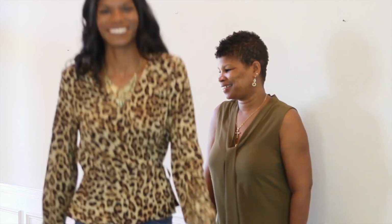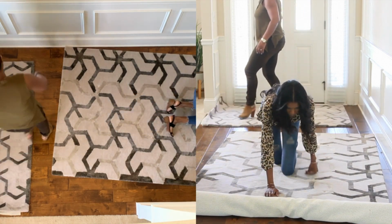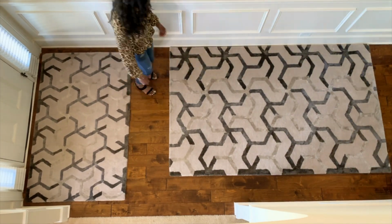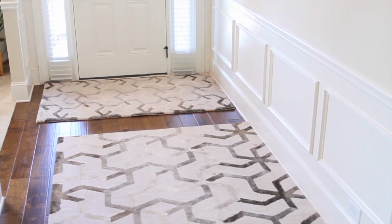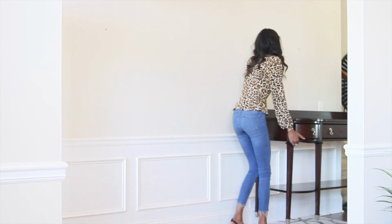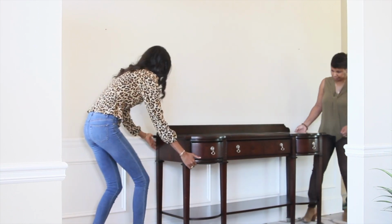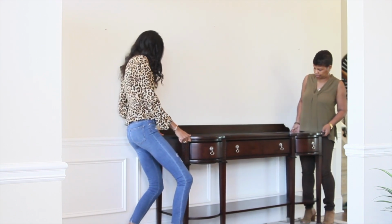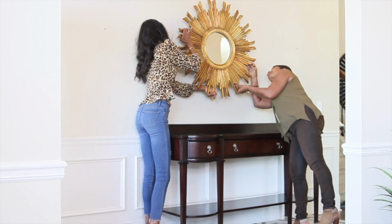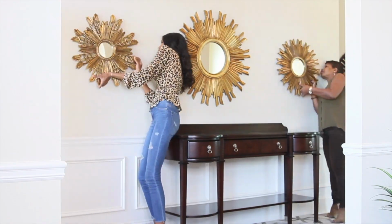Let's go. So we already went ahead and pre-rolled our rugs with a rug pad. It's very important to add a rug pad when placing a rug because it keeps it in place. Our rugs are already in place, so we're gonna put the console in place. The console is a great anchor for the foyer. I love these mirrors. We're using a sequence of 3 mirrors, and they're decorative mirrors, so this way they serve the purpose of both a mirror and artwork.